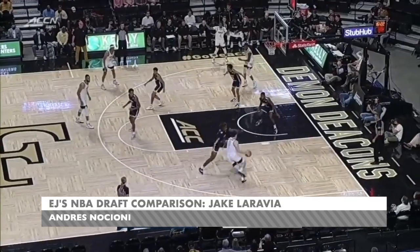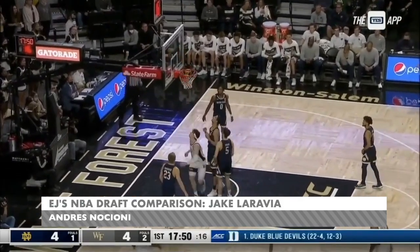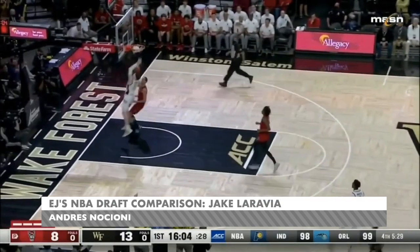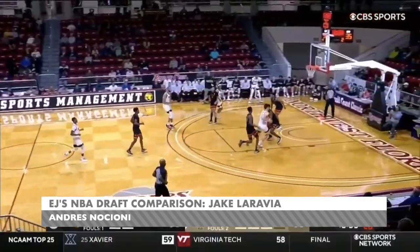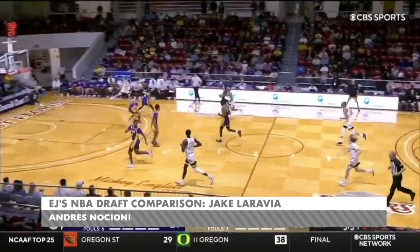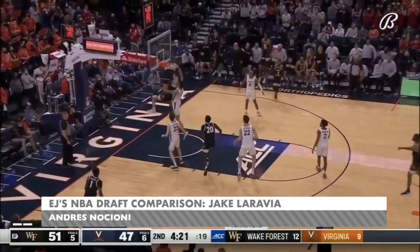Both guys are really strong defenders. Both guys probably not good against the quicker guys, but against the guys who are a little more physical, a little more strong. Nocioni was just... You want to talk about a guy with some dog. I mean, Nocioni was a dog on the defensive end, on the glass. Laravia shows some of that similar ability defensively when he can stay in front of those type of guys, which is why I think you'll see him playing a lot of four. And like I said, the stretch ability, some of the flashing of the pick and pop game.